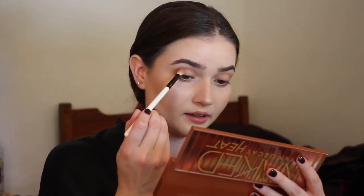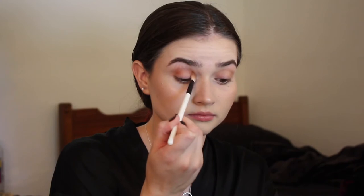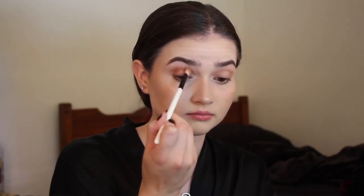Now I'm going to take, it's called He Devil, on this Kylie blending brush. I say this in every video, but I bought these when her holiday collection was out. And I don't know if they still sell them, but I really like this brush. Nice and soft. Gets the job done. Then I'm gonna flip the brush this way and just blend some more.